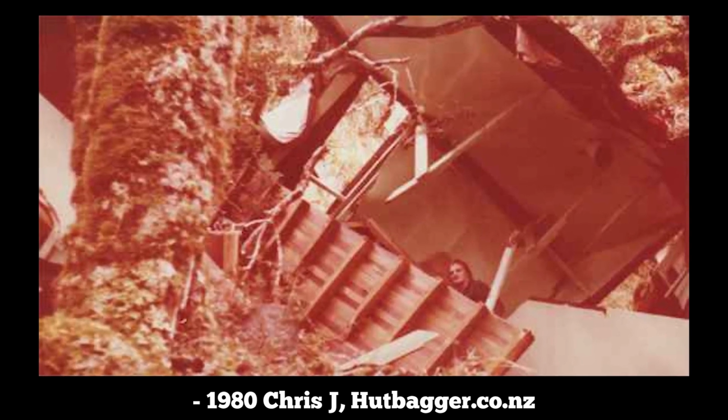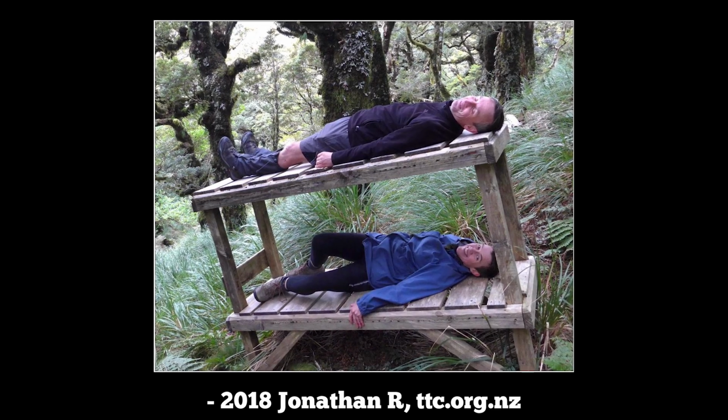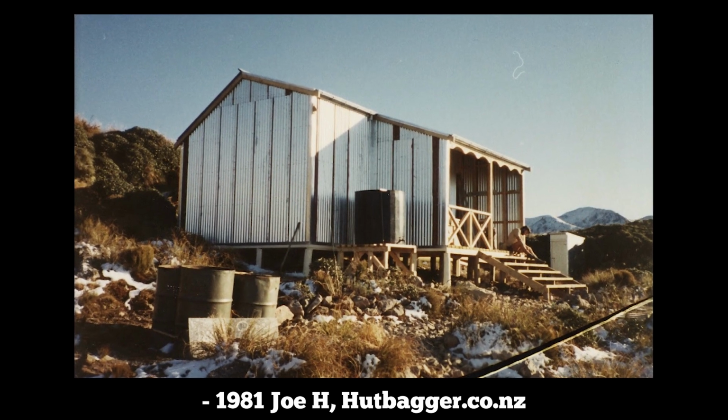Thankfully, no one was hurt in the incident, although deer-culler Chris Jenkins spent the night in the longdrop after the hut began lifting off its piles. Jumbo Hut was built in a less exposed area on an east-facing ridge 200 metres below Jumbo Peak.